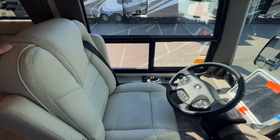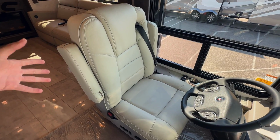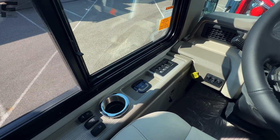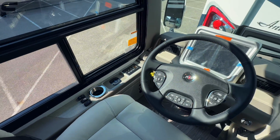This driver's seat is also massive and very comfortable. Again, heated as well, and power seats. Wireless charging pad here for your driver. This has an Allison transmission. And then you're going to have some of your generator battery controls there as well.